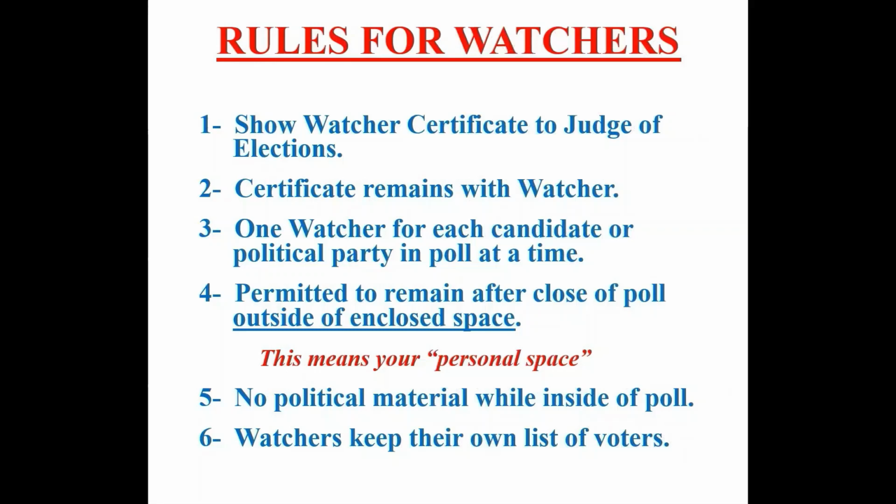The only people permitted in the polling place are you, the election officials, voters who are in the act of voting, voters waiting to vote, and watchers. Watchers must have a watcher certificate on them and be able to show it to the judge of elections upon request. The certificate remains with the watcher. One watcher for each candidate or political party is permitted in the poll at a time. They are permitted to remain after the close of polls, but outside of the enclosed space. Watchers are not permitted to wear any political material while inside of the poll, and they may keep their own list of voters.